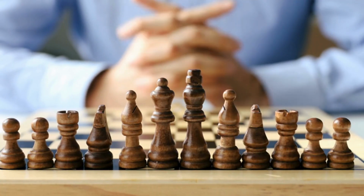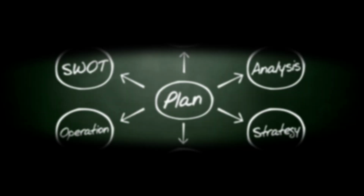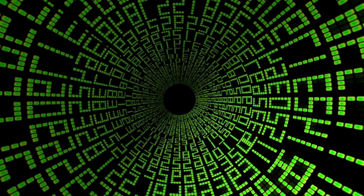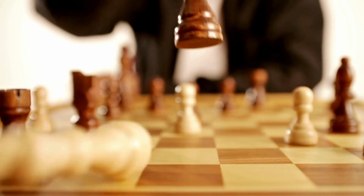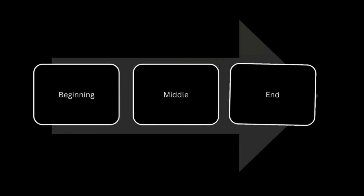A powerful tool to use here is scenario planning, developed by Peter Schwartz. By visualizing different future scenarios, you can better spot patterns and prepare for them before they even arise, positioning you one step ahead. Lastly, it's crucial to determine what stage of the game you're in.